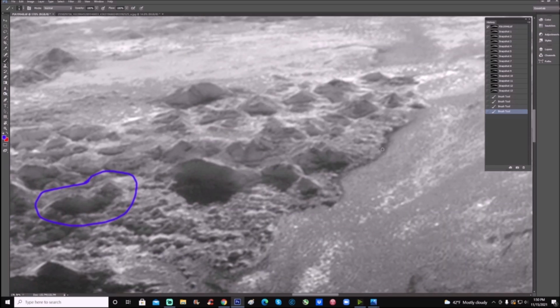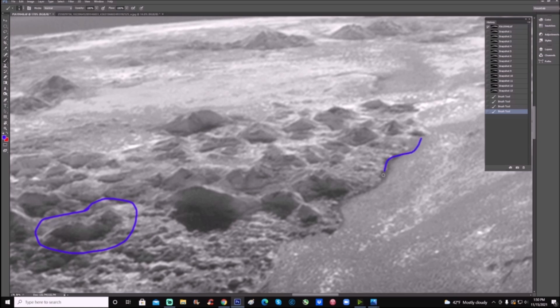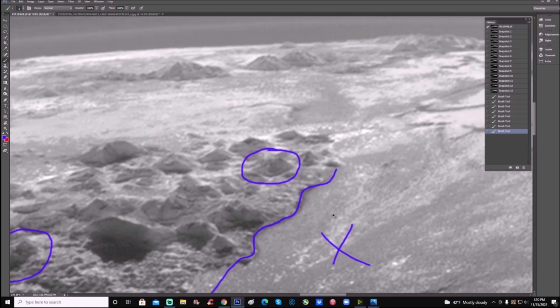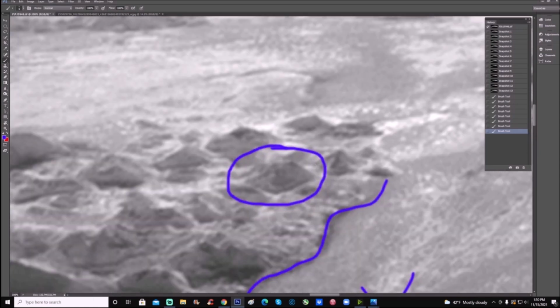All along this, what's supposed to be a coastline, because you've got it right here. And of course, this is all ice. It's supposed to be over here. This part. Have a look at the shape of it. Right there, we'll zoom in. Have a look at that.